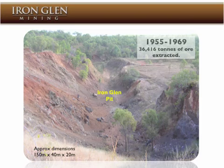In the 14 years from 1955 to 1969, over 36,000 tonnes of ore was extracted by North Australian Cement Limited. The main commodity was iron, as magnetite in hematite used in the manufacture of cement. In 1969, North Australian Cement Limited was purchased by Queensland Cement Limited, who surrendered the tenement and abandoned the mine. The tenement was virtually laid dormant since until recent time.